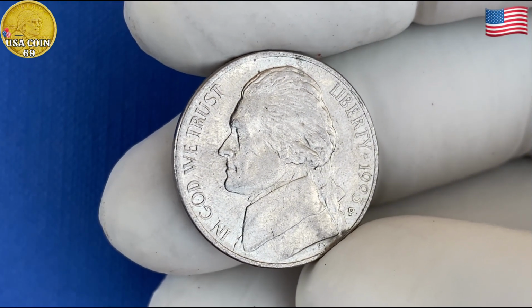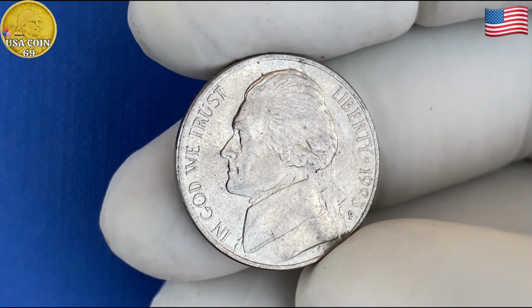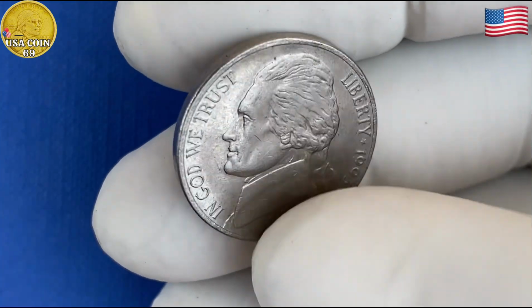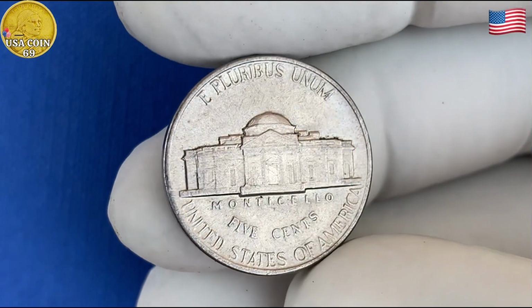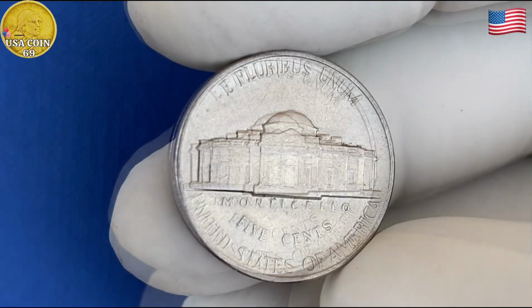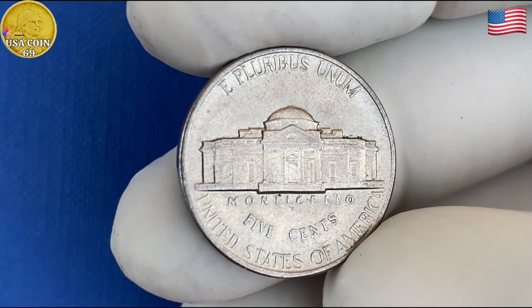In conclusion, the 1993 Jefferson nickel may seem like just another nickel, but if you've got one in perfect condition or with a rare minting error, you could be holding on to a small fortune. With a potential value of $52,000, this coin proves that even the most modest-seeming pieces of currency can turn into valuable collector's items.